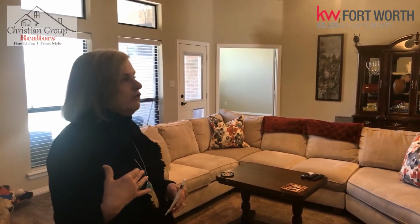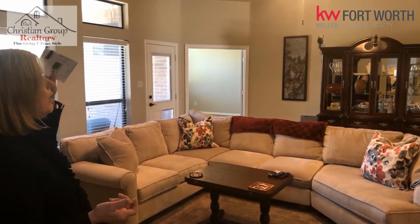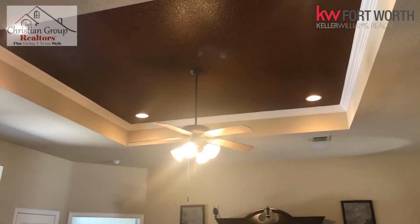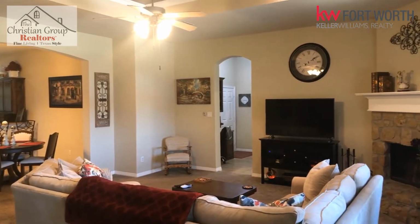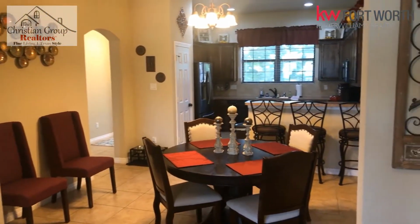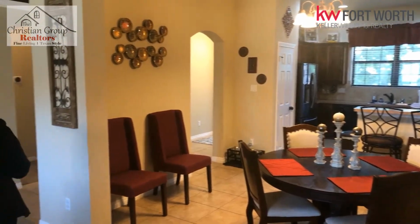This is yet another view of this great room. Oversized, raised ceilings, has the moldings, and you can get another view of the dining area and kitchen and take a look at how spacious and roomy this home is. It is in move-in condition, very neat and clean.